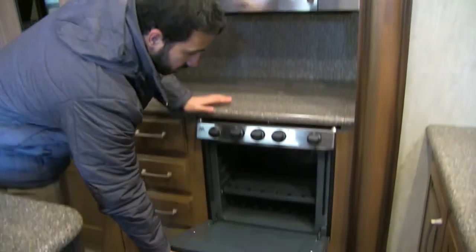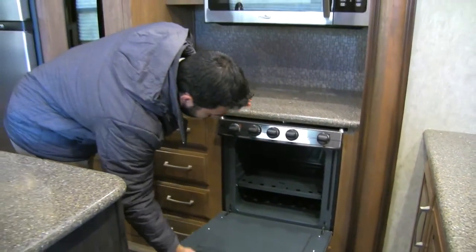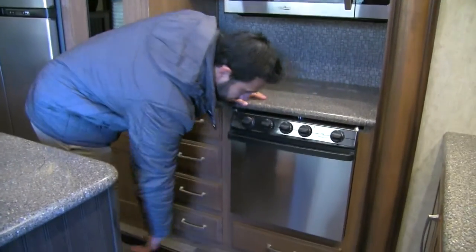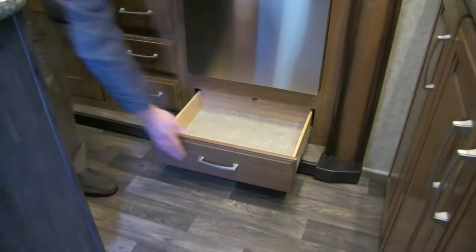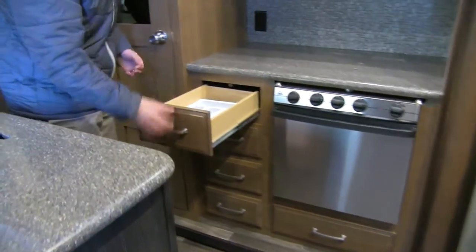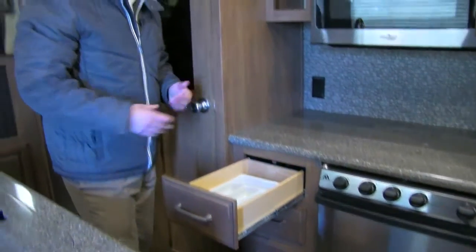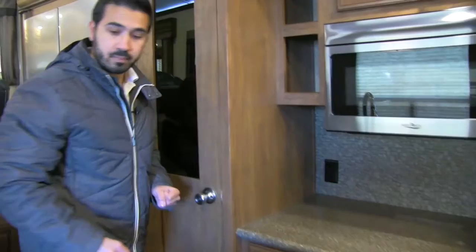And then you are also going to have a nice large oven. As you can see, you have good space there, so you are able to bake items if you so desire. Underneath, you're going to have a nice pull-out drawer for additional storage there, as well as a bank of 4 drawers right here. One of them is going to have your silverware tray that's going to already be in there for you.